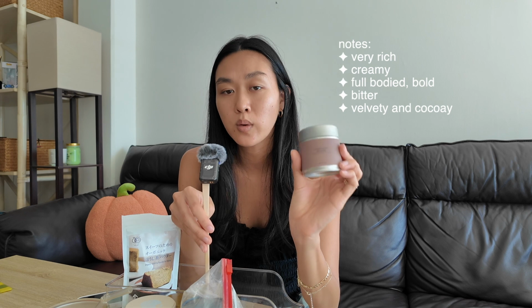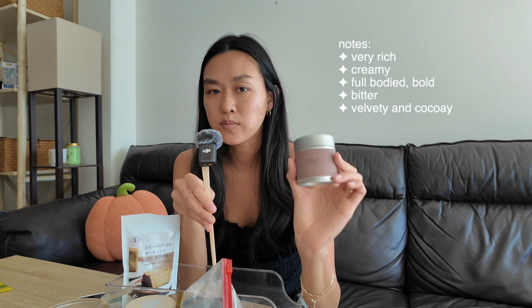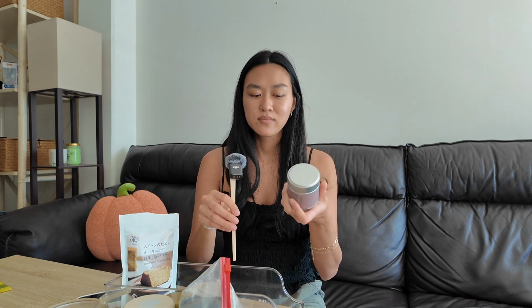This one is such a good quality hojicha powder, and again, similar to the Sorate one, you can tell by the color just how rich and how bold it is. But yeah, this one is so good.